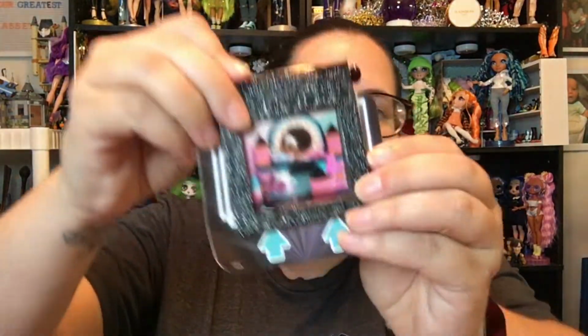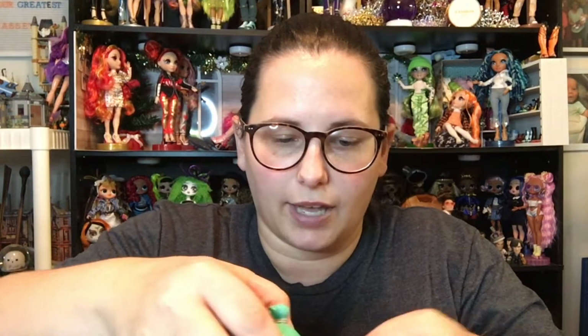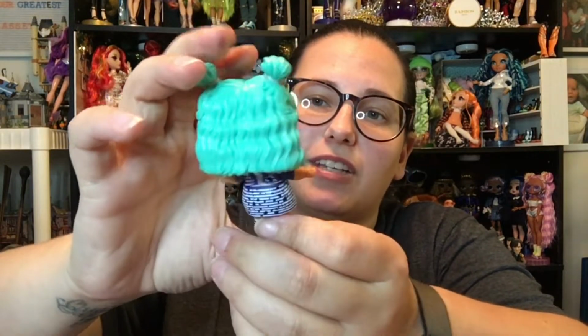We have our movie scene, which is in a little dressing room. We have part of our eyeglasses. We have our clue. And then we have our doll. She's so cute. This is the ultra rare makeup artist. I really like her little hair.